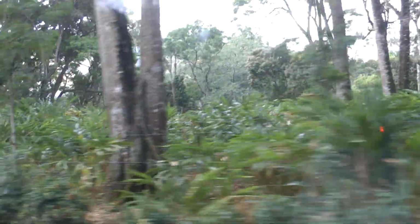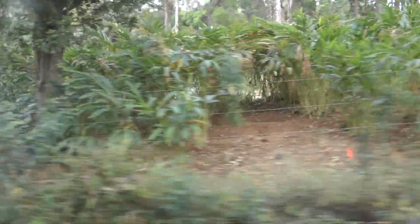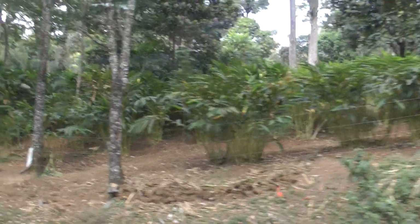These are cardamom plants, and right along the roadside here is electric fencing to stop people pinching them or stealing the cardamom seeds. Tea grows very high up, but then as you come down it changes to cardamom. You can see the electric fence there as we zoom along this little narrow road.